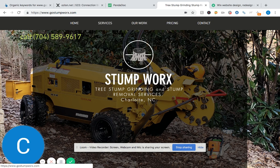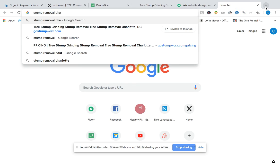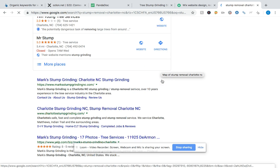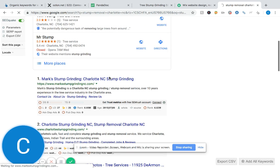First and foremost, if I can just show you what a good SEO optimized site would look like that Google would have, and then go back to yours so you have an idea. So let's just do stump removal, Charlotte, North Carolina. See what's going on. Let's go to Mark's Stump Grinding Charlotte. I remember talking about them before.